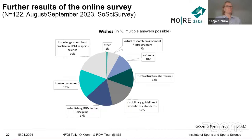So that's really good, like knowledge about best practice. So we can work on this. Establishing RDM in the discipline, we can work on this. Disciplinary guidelines, sure. IT infrastructure as hardware, maybe not that good, but software, we can work on this. And also at the infrastructure. Human resources is sure an issue. The institutes and universities have to deal with, but there are a lot of points we can work on. So I think this was one of the great results of this survey, because now we know what to do with our RTalk board and committee.